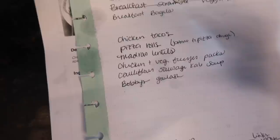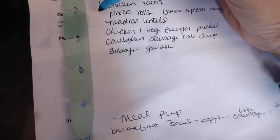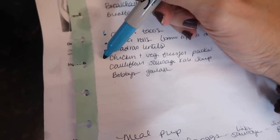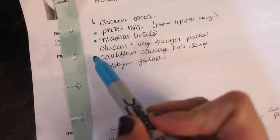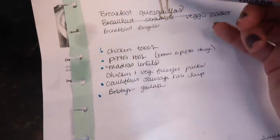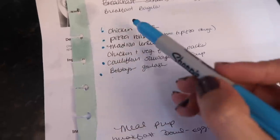Let's do it. Okay, so we made chicken tacos, we made pizza rolls, we made Madras lentils, we made, oh, chicken and veg. We made cauliflower soup and Robert's goulash. We didn't make the breakfast. I figure we'll do that in a different video.